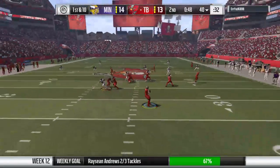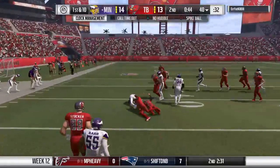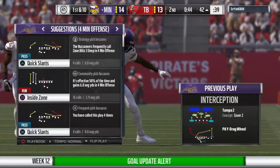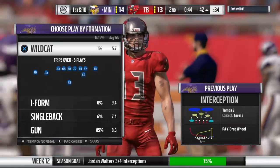Now a play fake here on 1st down. He rifles one that's intercepted. A great read, and it's picked off. And the return this time will go out to the 42-yard line. Now the Vikings offense gets set to take over here.